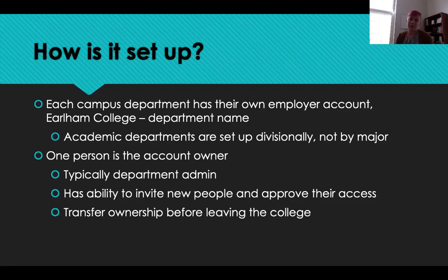But generally, all the different departments on campus have their own employer account. Each account has an account owner. I'll show some of that in a minute in Handshake itself. There's one person within your department who is the owner of that account, which allows them to invite new people. If you have new staff in your department, you are able to invite them to join so that they can also post positions on behalf of your department. Once the new person goes through the setup process, the owner actually has to do the final approval so that they can get access to the account.